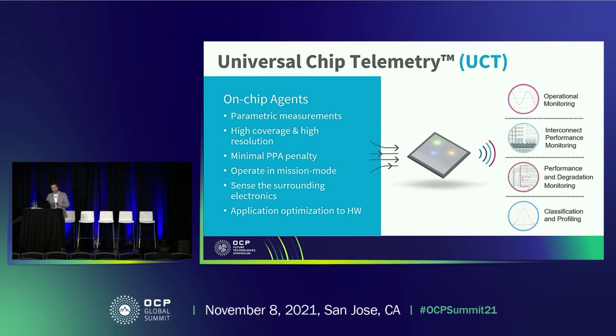A few key points: the agents are collecting parametric data. They have high coverage inside the chip, and they result in a minimal penalty to area or to power. And of course, they can operate in mission mode and do not require a test mode.